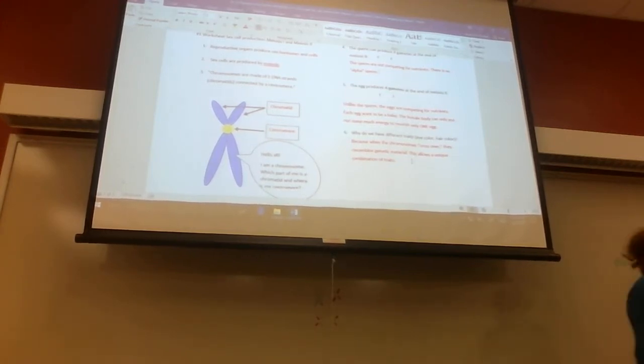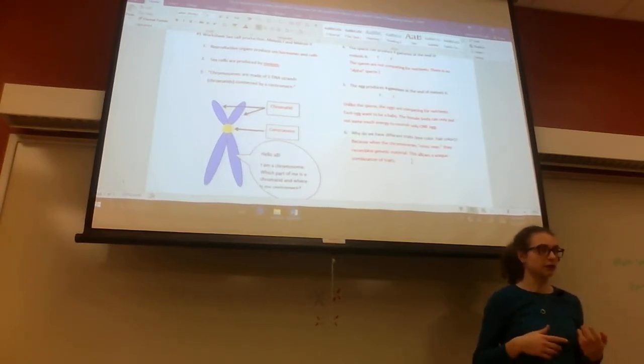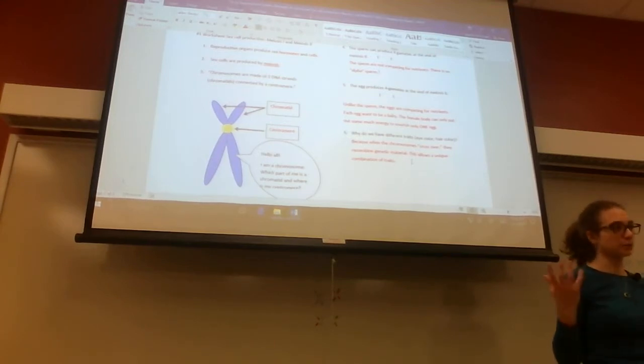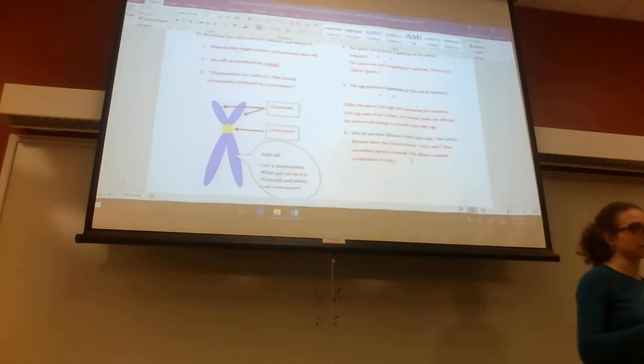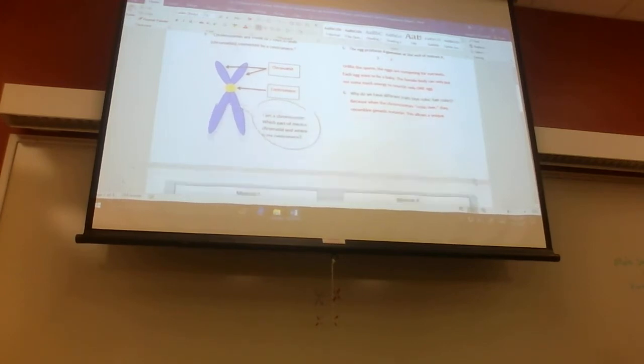And then you have a unique combination of traits. So the traits would be eye color, skin color, even certain diseases, which you don't really want. But unique, the word unique is kind of saying it's new. It's specific to you. You don't look like your sibling. You're unique from your sibling. You're unique from your mom. So yeah, not the same.